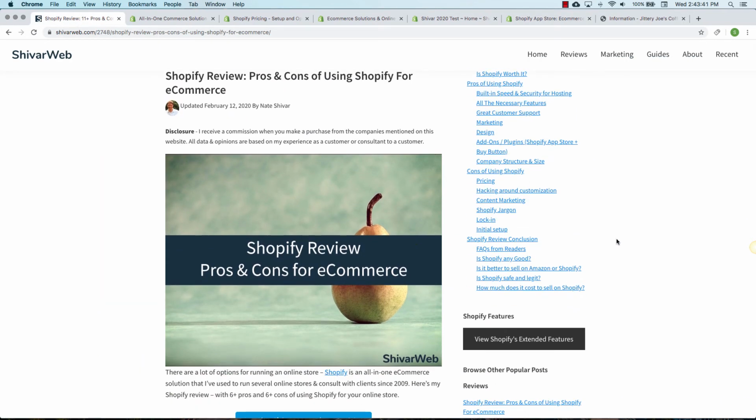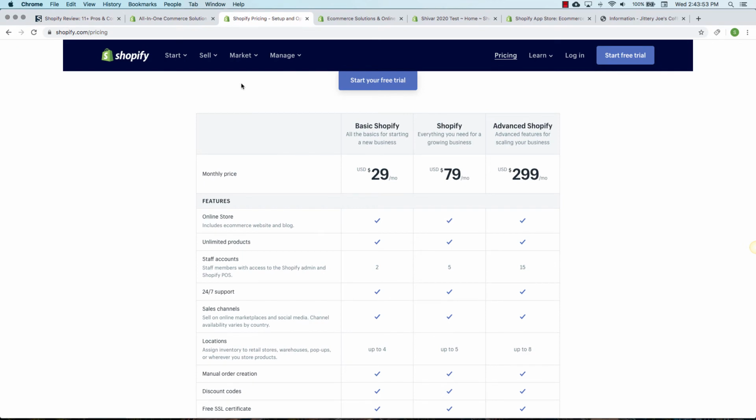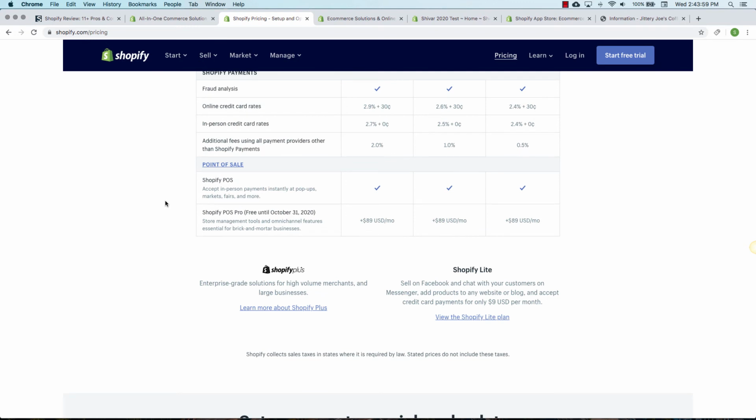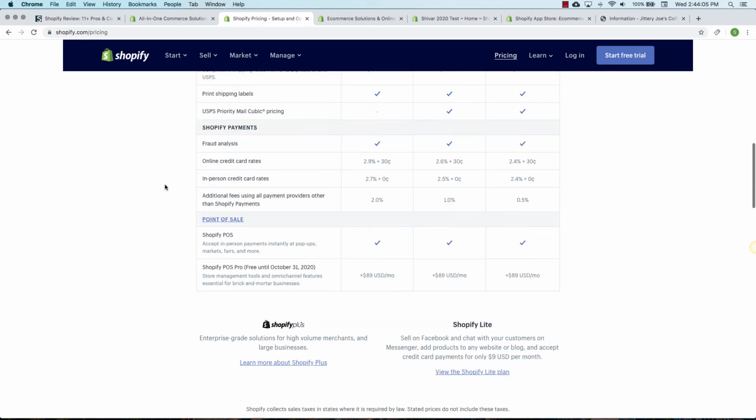Now, Shopify is great, but it's not for every type of customer. So for one thing, they really push you into buying completely into their platform. So if you already have a third-party credit card processor that you're using, you're going to be paying extra fees for not using Shopify Payments.